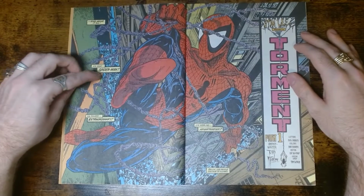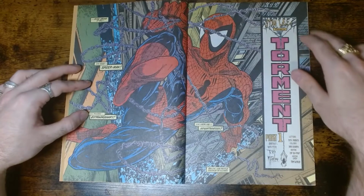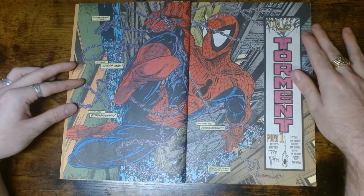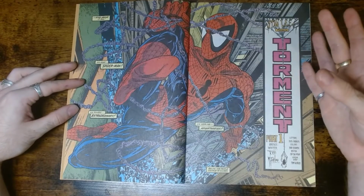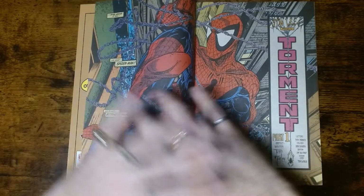Rise above it all, his name is Spider-Man, his powers extraordinary, his web lines advantageous. Wholly unique for Todd McFarlane's Spider-Man. You know, we've seen Todd McFarlane's Spider-Man. Now we get to see Todd McFarlane's Spider-Man unleashed.